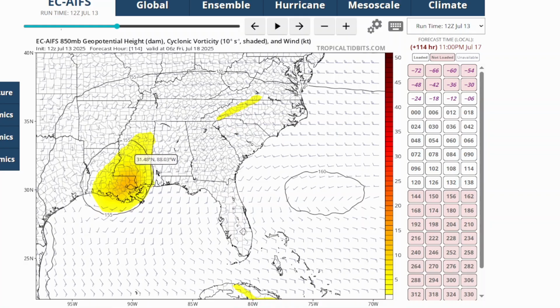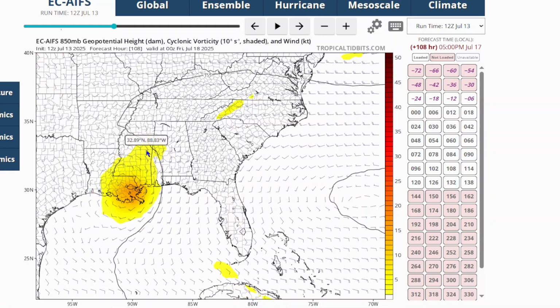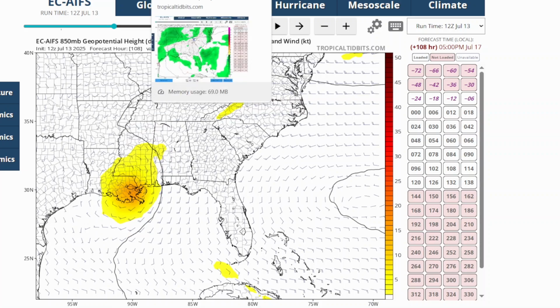And environmental conditions are pretty favorable for this to try to do something, but not for it to necessarily rapidly intensify, but it could try to become a tropical system. But even if it doesn't, just the rain is going to be a big issue.